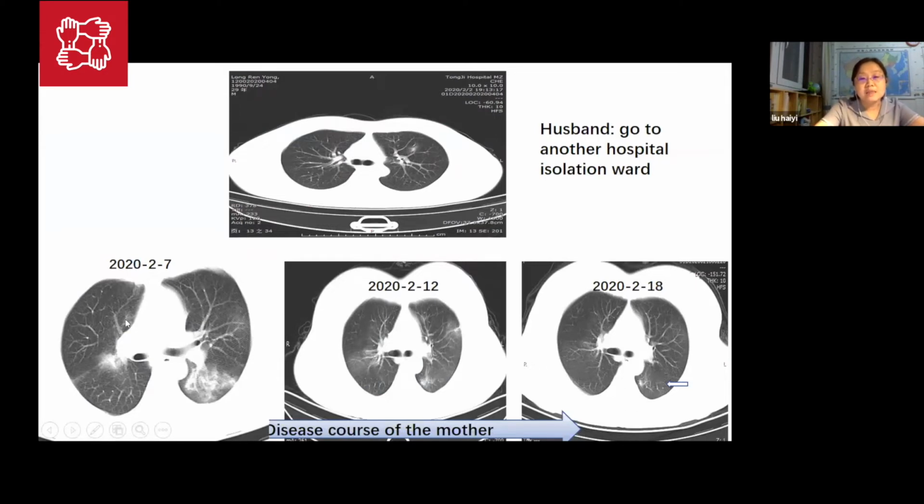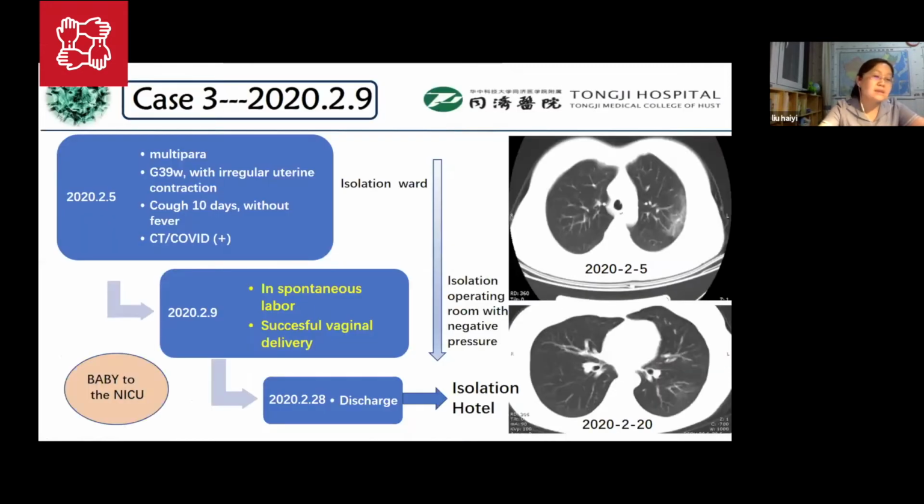So, I want to show you that this is also a very lucky couple. They got a healthy baby and they all recovered quickly. And this is the third case. The third case I want to show you is a multipartum patient.